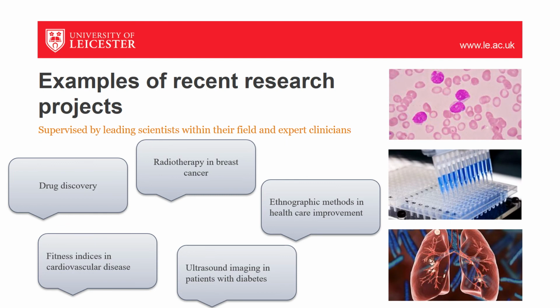On this slide, I wanted to include a few examples of some of the research projects that recent intercalating students have conducted. As I've mentioned in a previous slide, these projects are supervised by leading scientists and clinicians, both from the university and the local hospitals. Students get to pick from an extensive range of projects. This year we had over 100 projects for students to choose from.